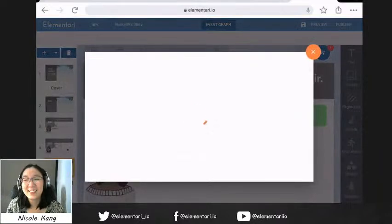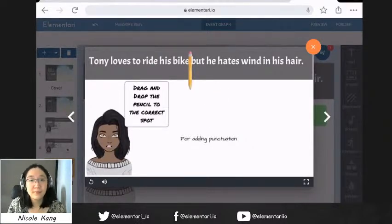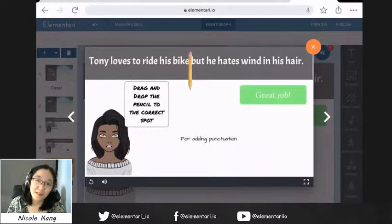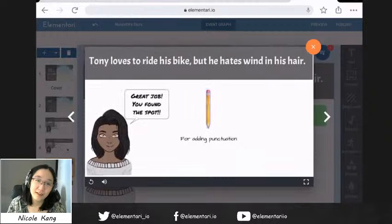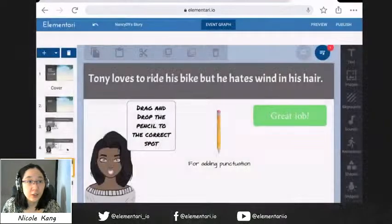My bad. Okay, so here we are. Exercise area. The lady's talking. She stops talking. I can grab a pencil. Great job. And there we go. So that's a very basic example with one on drag over.